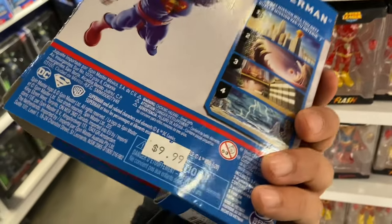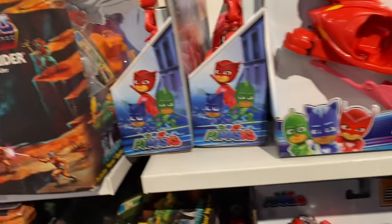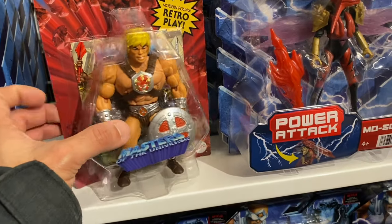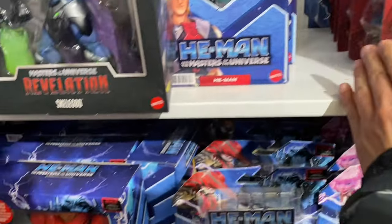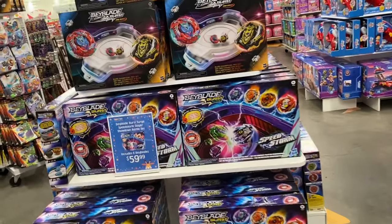You have this Superman action figure here. You have PJ Masks, and so many different characters here. Look at that, He-Man here. Oh my God, for Masters of the Universe. This toy is $20. Oh boy. More Power Rangers stuff there.